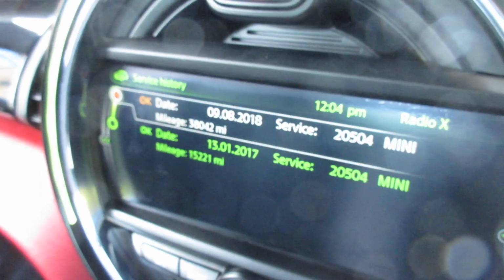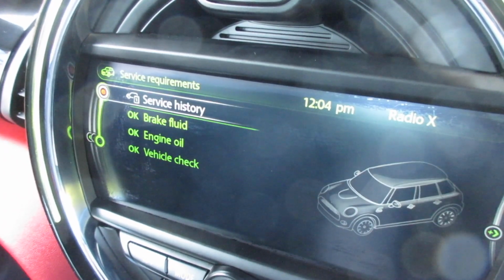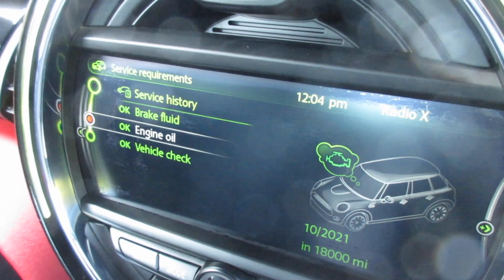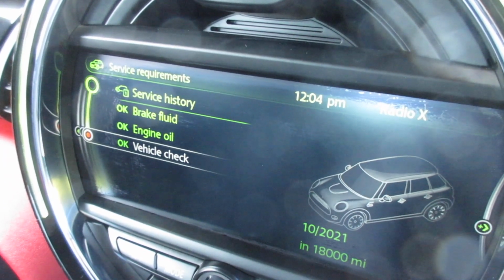You can see the service records here, all done with Mini, plus a service that's just been carried out by us. Brake fluid is due August 2020, the engine oil service in October 21, and the vehicle check service also October 21.